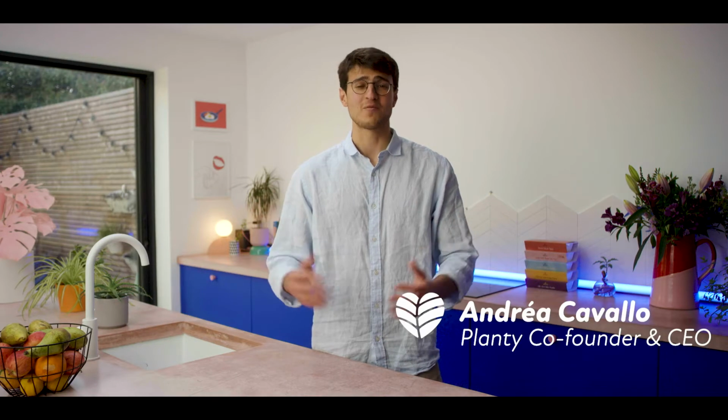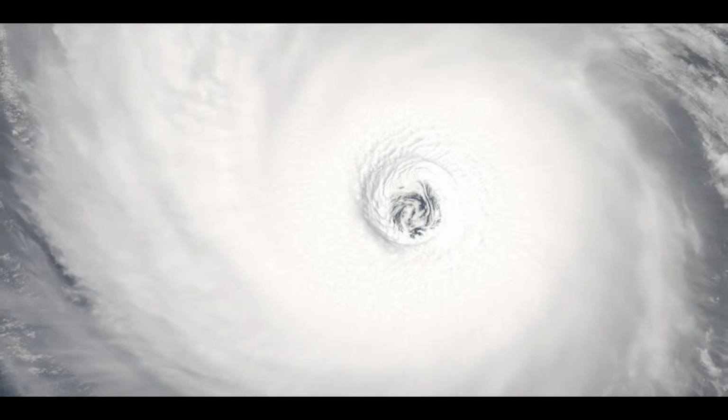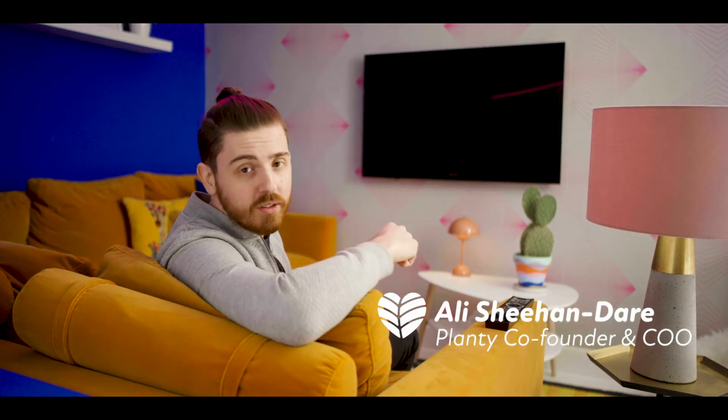So why plants? Well, unless you've been living under a rock, you know that animal agriculture is bad news for the planet. Like, second highest source of emissions kind of bad. But enough of that. We get it, making the switch is hard. That's why we set out to make our meals as convenient, exciting, and tasty as possible. And here's how we do it.